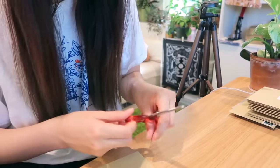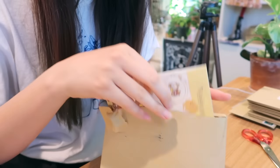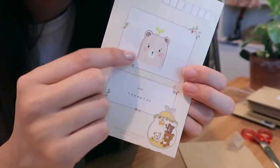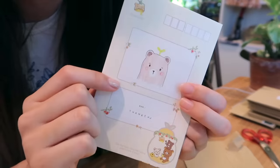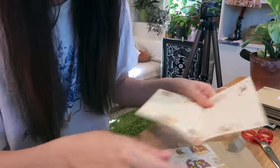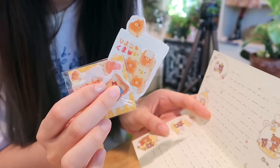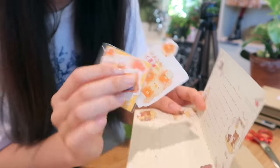lenntchi on Instagram. She is so aesthetic and so cute. She drew my little bear. It's Mr. Bear. I also need a better name for him, but he's so cute. Oh, everything is just so sweet. She sent over some of her new bear stickers, her bear bakery bread stuff. Oh, I love it so much.